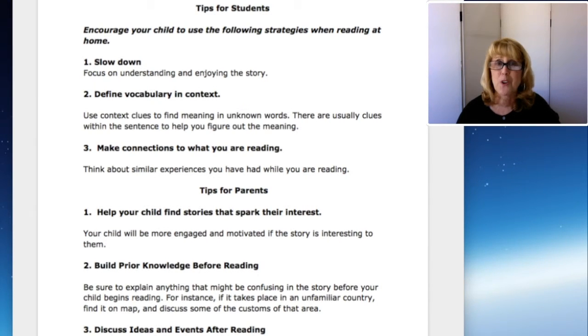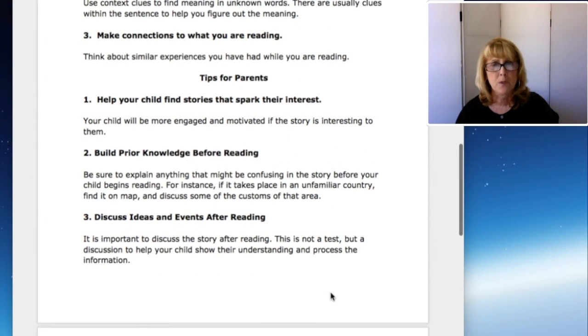Tips for parents when you're helping your child. Find stories that they like. Find something that sparks their interest so they will want to be engaged in the reading, be interested, and then be able to share that with you. So that will make them more interested to actually understand the reading on a deeper level. Prior knowledge, as we talked about in the earlier demonstration, if they have some understanding of what's going on, a little knowledge about it, it's going to make a deeper connection.